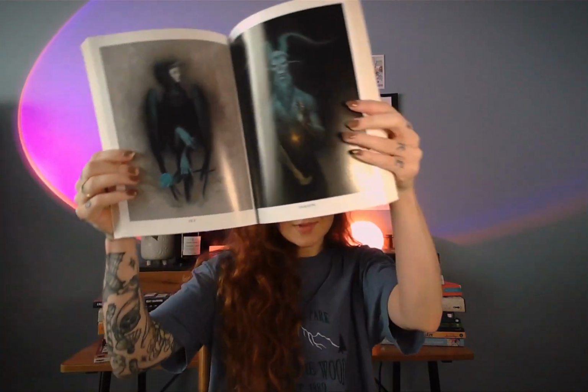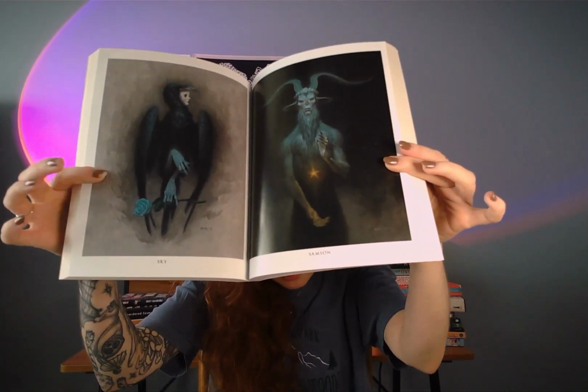I know this one's supposed to get pretty dark and twisty, a little weird, and look, I mean, come on now. I'm ready for a dark, twisty, creepy time with this book.